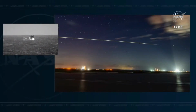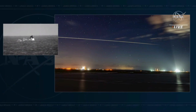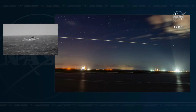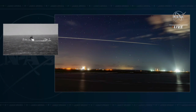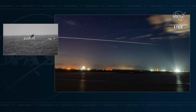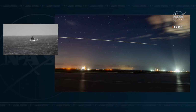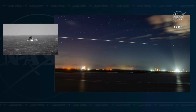So this image that we see here was taken just minutes ago, a beautiful capture of the moment when Crew-6 was re-entering over Florida. We can actually see NASA's VAB and pad 39A in the distance. So this is such a cool time-lapse capture of the re-entry streak that we saw just minutes ago of the Crew-6 re-entry and splashdown.